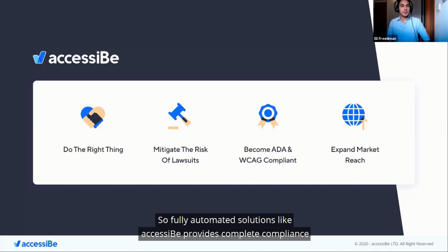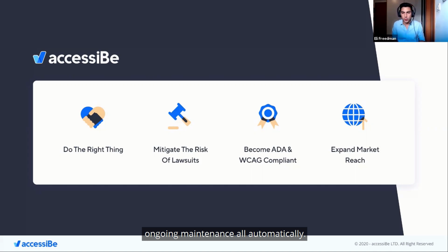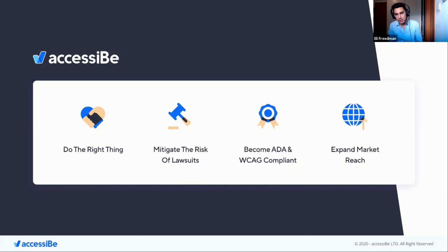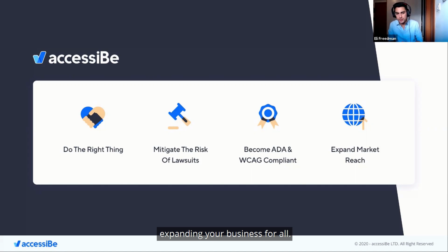So fully automated solutions like Accessibility provide complete compliance using artificial intelligence, drastically reducing cost and time, and providing ongoing maintenance all automatically. This way you can focus on what you do best while avoiding lawsuits and expanding your business for all.